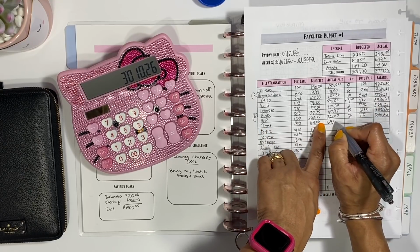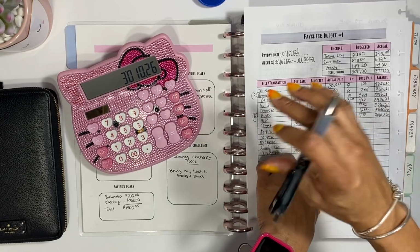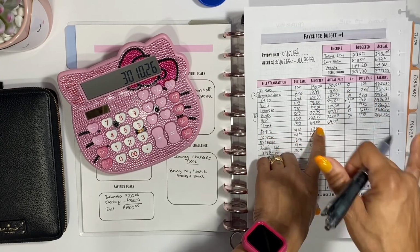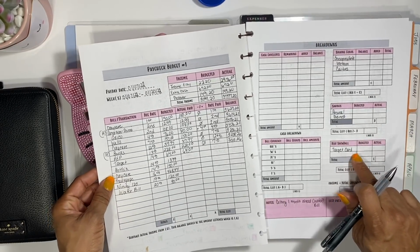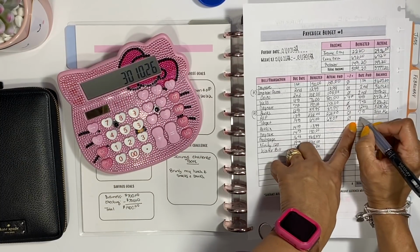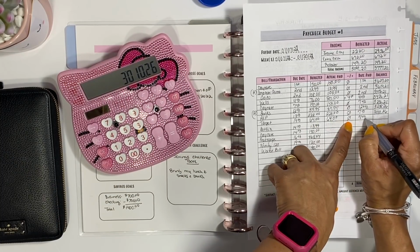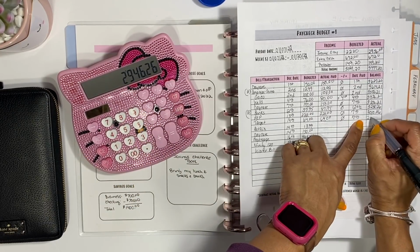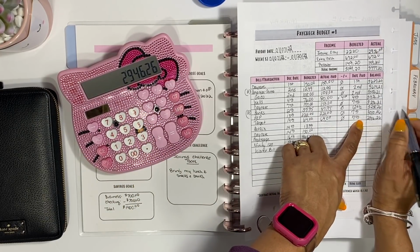All right, so Target here, this is where I paid extra. So that's $64 there. So I'm going to add the extra that I paid, the $572 at the end, on my debt snowball section here. All right, so zero. That was on the 7th. And so I'm going to do $64. I'm going to tell you guys about that. I mean, I got the issue solved.